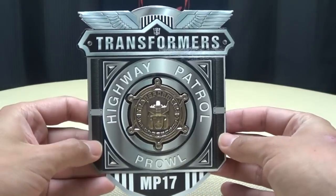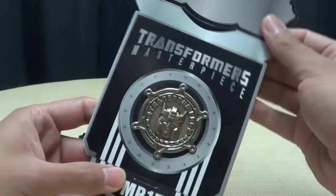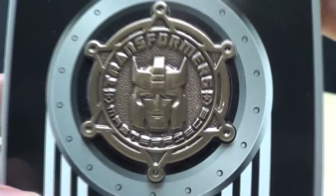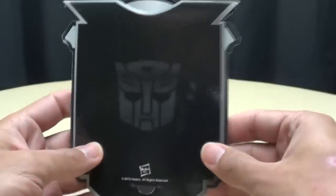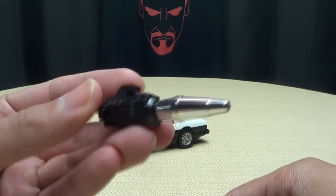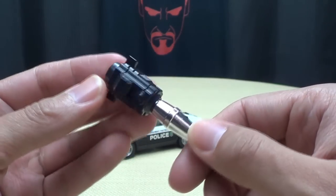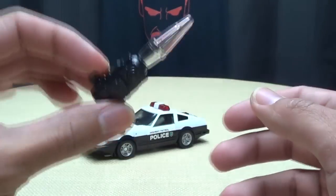So here it is, and very nicely done. Made to look like a badge there. Just flip it up right there. Very nice collector's coin there with PROWL's head. Looks really cool. I like how they made it look like a badge. And you also get one of the rocket launchers. You only get one, you don't get two. Apparently you'll get the second one with Blue Streak. And since I'm not planning on getting Blue Streak, then I will always only have one. But I'll show this off more later.